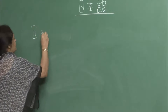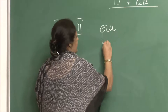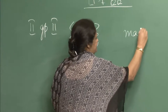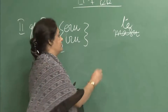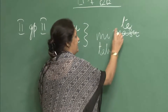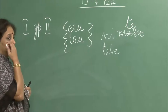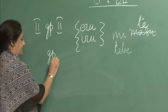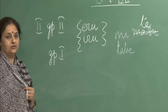Column 2 is group 2. It is very simple: all verbs in eru and iru are in group 2, and by just removing the mas form and adding te to it, you can get the te form for group 2. For example, mimasu, tabemasu, mite, tabete. Remove the mas form over here. It's easy to do it, thus we are doing it like this, but there is also a different way of doing it. Then for group 1, there are a lot of exceptions in group 1 besides the normal group 1 verbs.